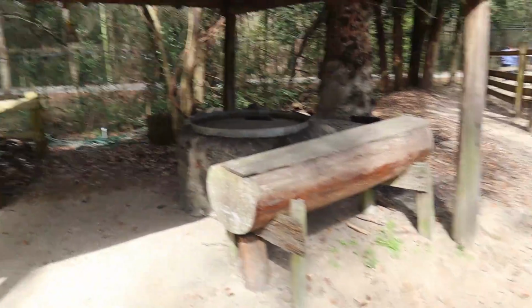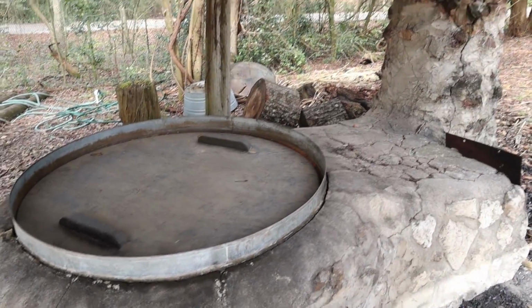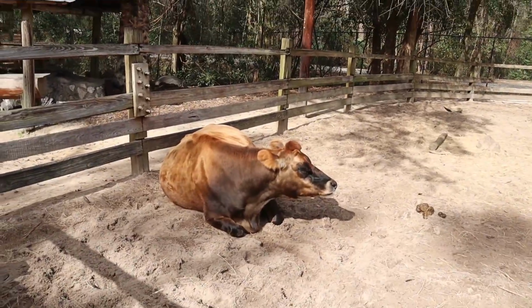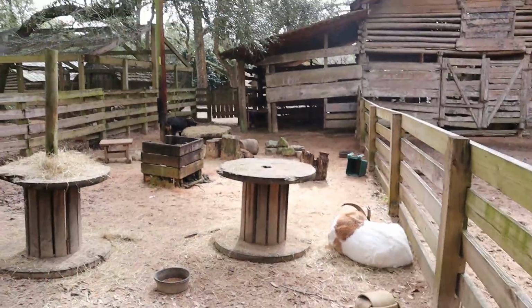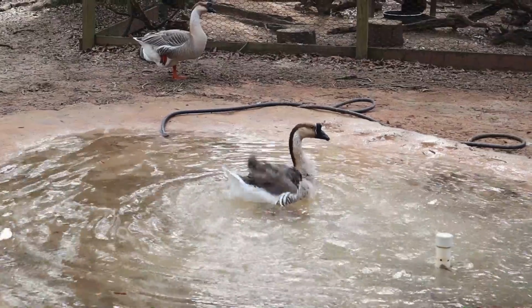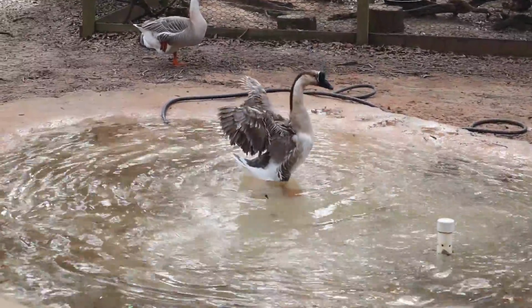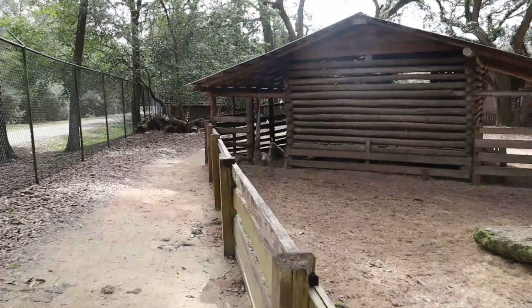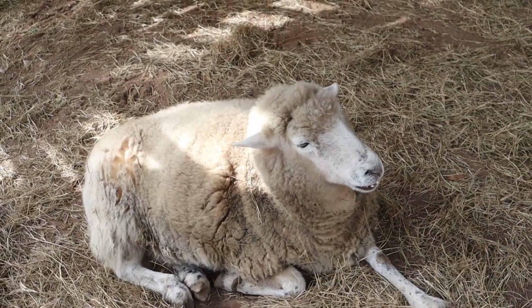There's another old area here. I don't know if this is part of the cane mill or not, but it looks like a giant oven or something right here. And over here is a giant barn with this big guy hanging out. Here's another area with live animals, billy goats. All the animals are just hanging out, laying down, chilling. Here's another old barn with some sheep laying down right inside the door. Hey buddy, taking a break?